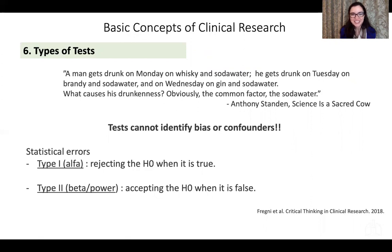That's funny because we see this quite a while, and probably some of you are now remembering observational studies, but in experimental studies, if you don't control your variables, your covariables, very well, and if you don't predict confounders, that can be a huge issue. And tests cannot identify bias or confounders. First of all, before the analysis and before calculating your sample size, we must have some assumptions, such as the statistical errors we are willing to risk beforehand: type 1 error or alpha error, rejecting the null hypothesis when it is true, or type 2 error or beta error, related to the power of the study, accepting the null hypothesis when it is false.